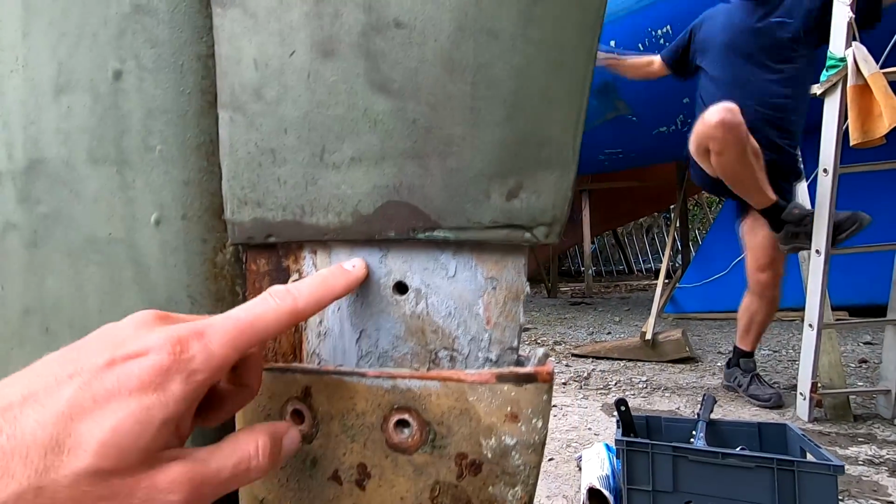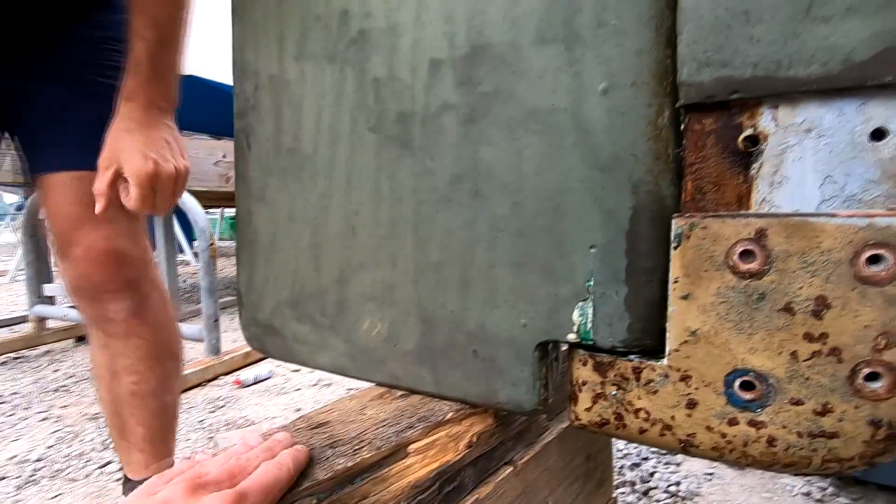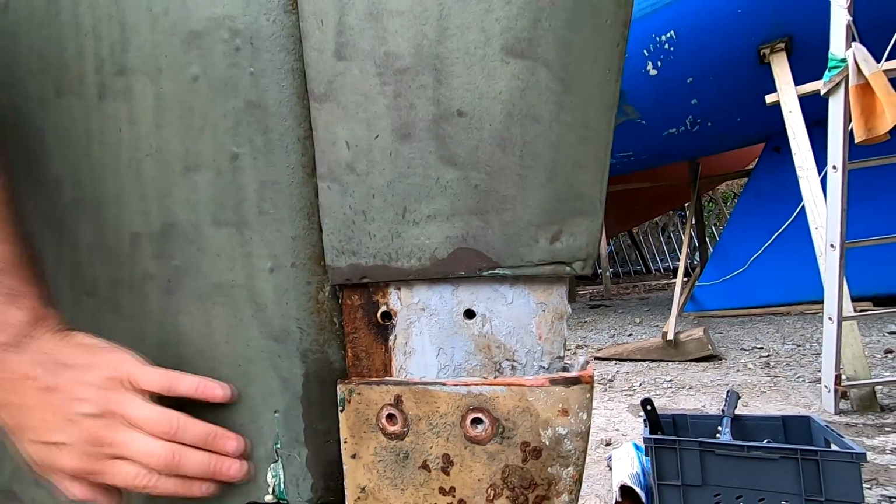As you can see, it's coming down. We're going to remove one of these blocks now, lower it a bit more. It should come down a bit more. Yeah. Maybe when we put this back on, we should put some sealant in there or something.